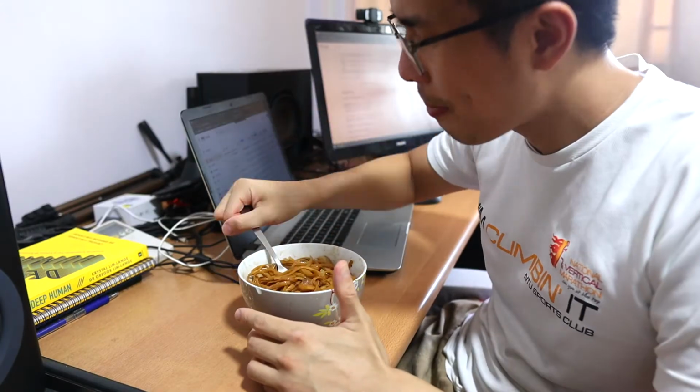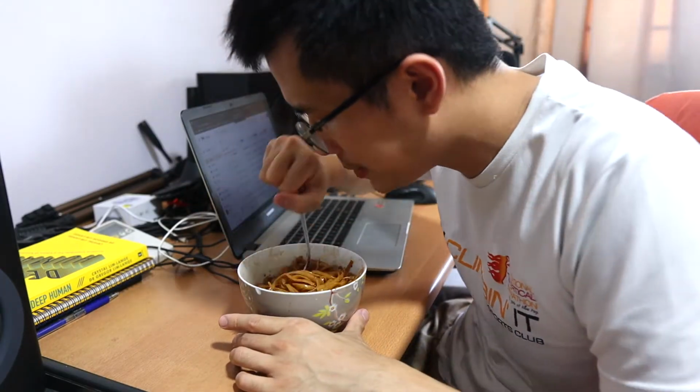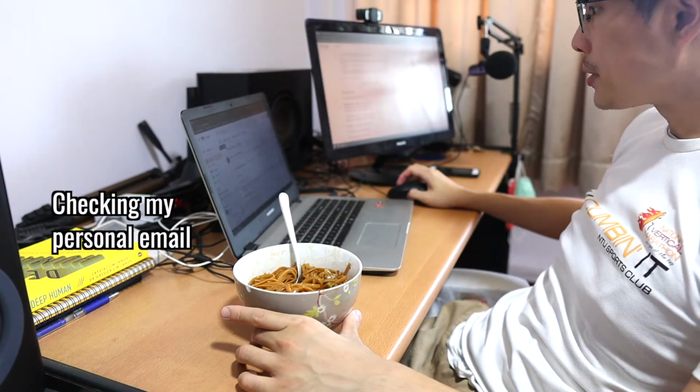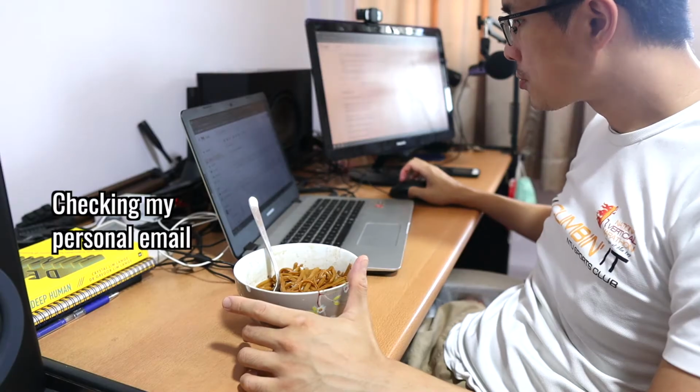I really like pasta because it's lower in GI compared to white rice, so it keeps me full for the whole afternoon and I can work productively without feeling like falling asleep. I mean, it's absolutely delicious. It reminds me of the braised pork that I had yesterday, and there are just some generous chunks of it. So this is one of my favorite noodle dishes that I will cook for lunch.